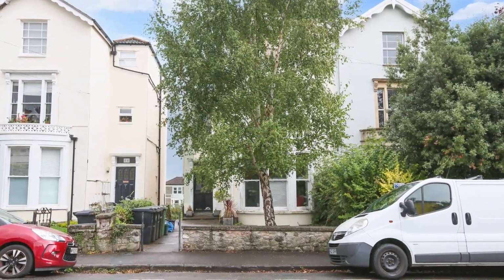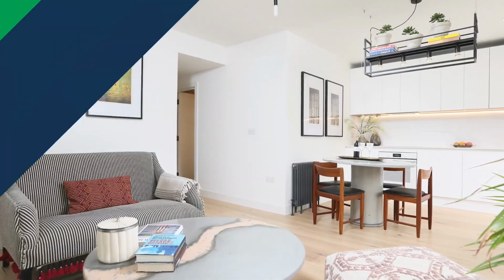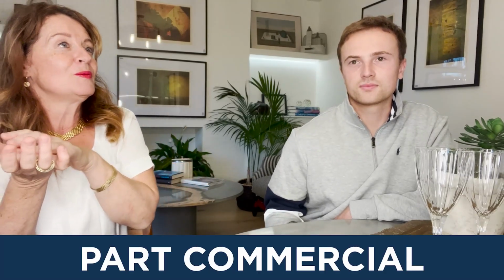Yeah. But you actually have a very large portfolio and it is growing very significantly at the moment, and you've got another 34, 35 units coming through in your portfolio next year that are already deals agreed. And your portfolio is part commercial, part residential. Why?